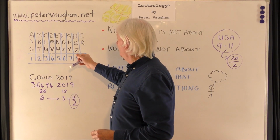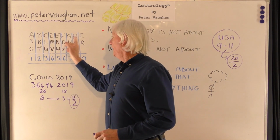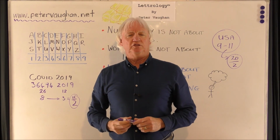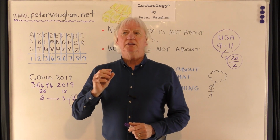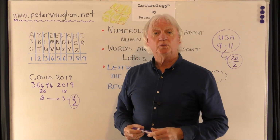S to Z finishes in the 8th column. S is the 19th letter of the alphabet, so you've got 9, 18, 19, right through to 26. 2 and 6 is 8. Whenever you get a double digit, you add it together and find what that number is. Now that number is very much a base number, because Z might be 8, but it's also 26.